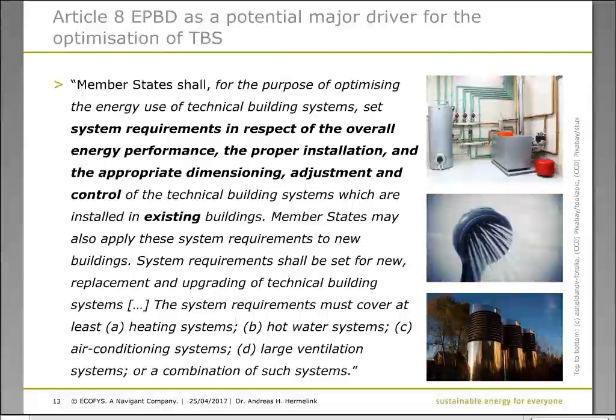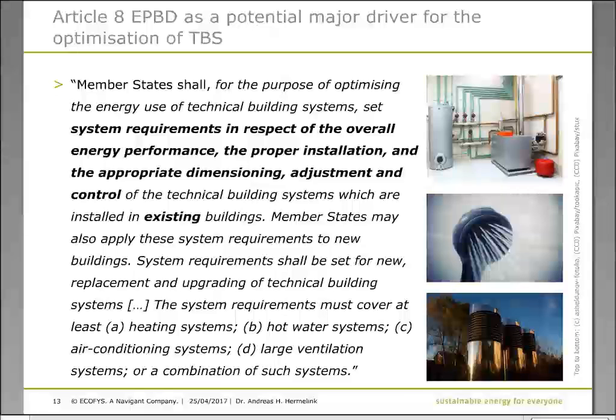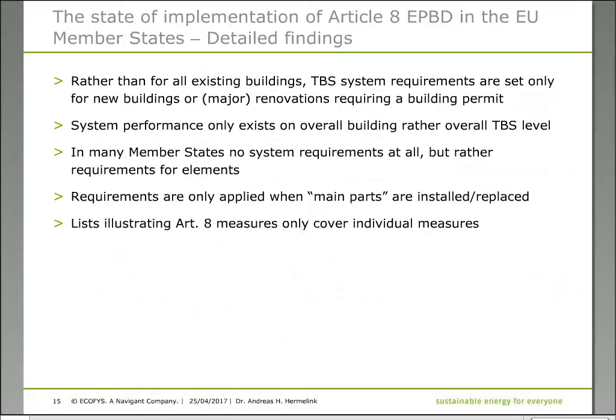Then it says member states may also apply these system requirements to new buildings. As I said, it's not the focus we have now. Let's focus on the existing buildings. And the next sentence is also very important. System requirements shall be set for new, replacement, and upgrading of technical building systems. And the system requirements must cover at least heating systems, hot water systems, air conditioning systems, large ventilation systems, or a combination of such systems. Maybe you remember the definition I just gave from Article 2. The difference is that in Article 8, lighting is not mentioned explicitly, but in our study we also included lighting, at least in one of the scenarios and options that we analyzed. You will see later.